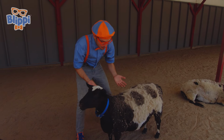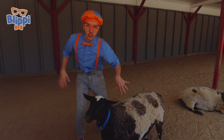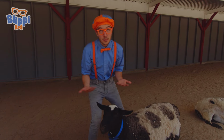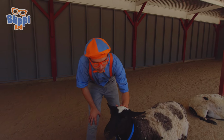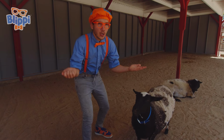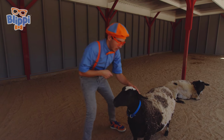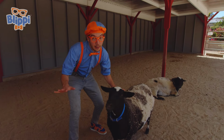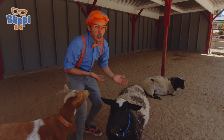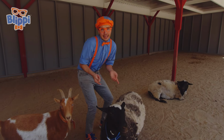Yeah, and sheep, they have wool on their back. Some types of sheep, yeah, they just shed kind of like a dog. Yeah, some sheep, they shed the wool on their back. But other kinds of sheep, like this sheep right here, they need to get a haircut. Yeah, they have shears, which are kind of like haircut scissors for sheep. And they just give the sheep a little haircut on the back. But it's really important to not cut all the wool on the back of the sheep so that they don't get too hot in the sun. Yeah, it's kind of like wearing a hat, but the hat is on your back.